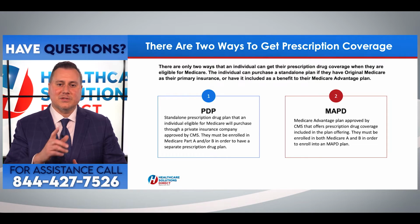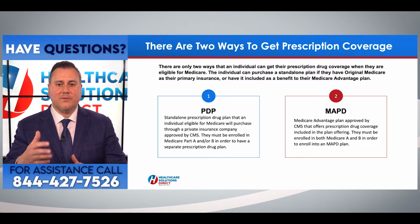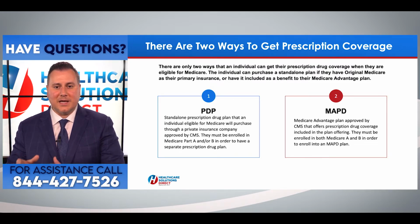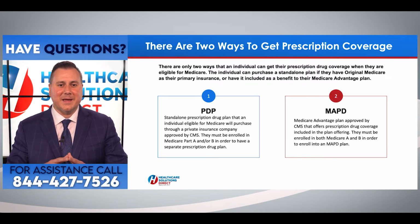Remember, we talked about this in a previous video. The only Medicare Advantage plan that will allow someone to have a standalone PDP is a Medicare Savings Account, or MSA, plan, because it does not provide prescription drug coverage. This is the only exception to CMS's rule, and it's a lot of times why Medicare sometimes does not make any sense.